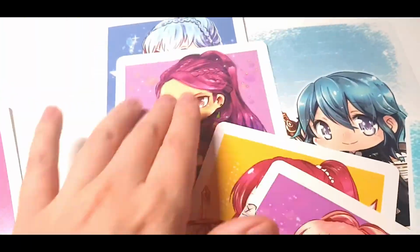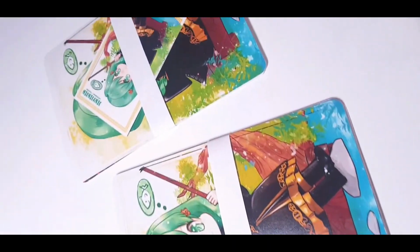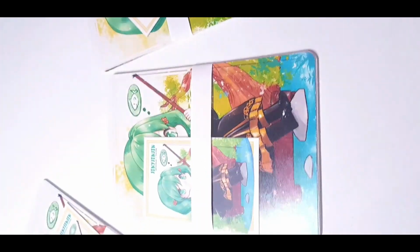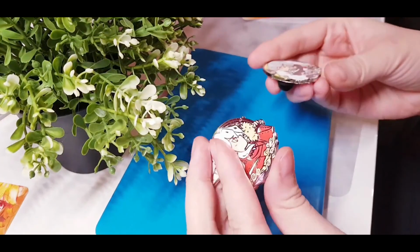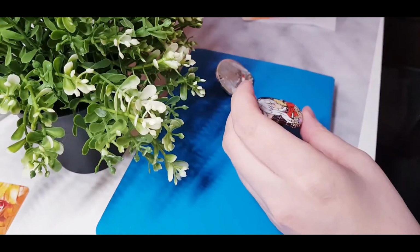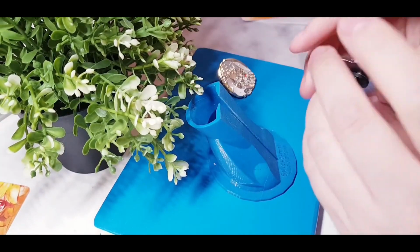And I just found out I had a bunch of postcards left, so I made them into little sets for my store. I get inspired by packaging. I like watching other people make such pretty packaging, so I'm like, I should try better.